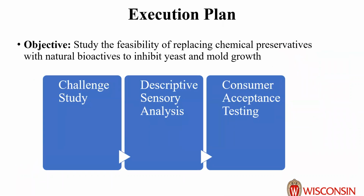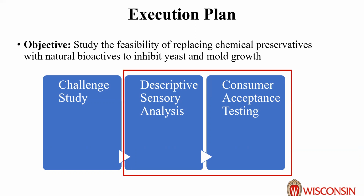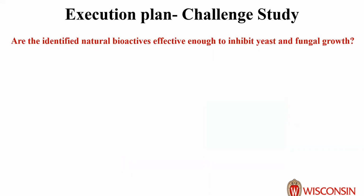The objective of our execution plan is to study the feasibility of replacing chemical preservatives with natural bioactives to inhibit yeast and mold growth. We plan on doing it by using the three different studies listed here. The challenge study here focuses on evaluating the effectiveness of bioactives to inhibit yeast and mold growth, and the descriptive sensory analysis and consumer acceptance testing deal with testing the sensory attributes and consumer acceptability of the product.